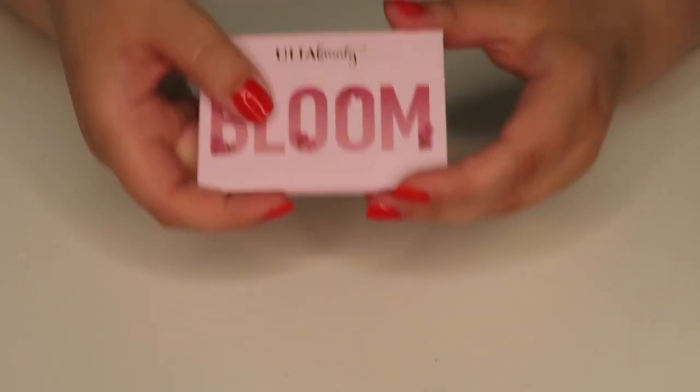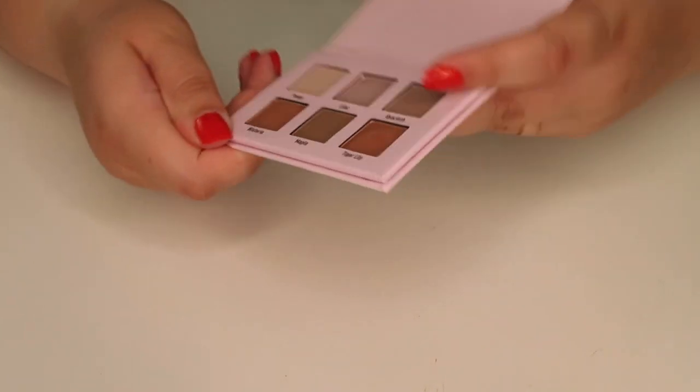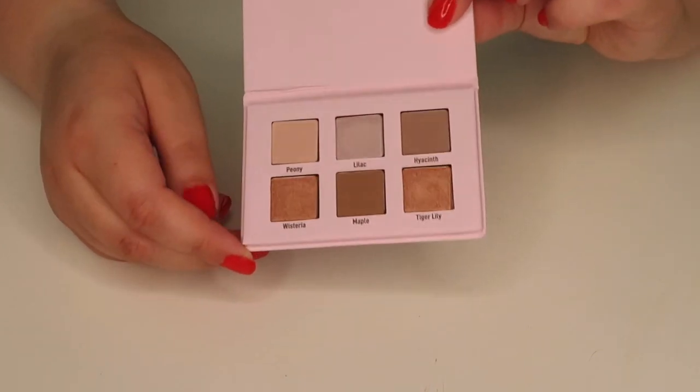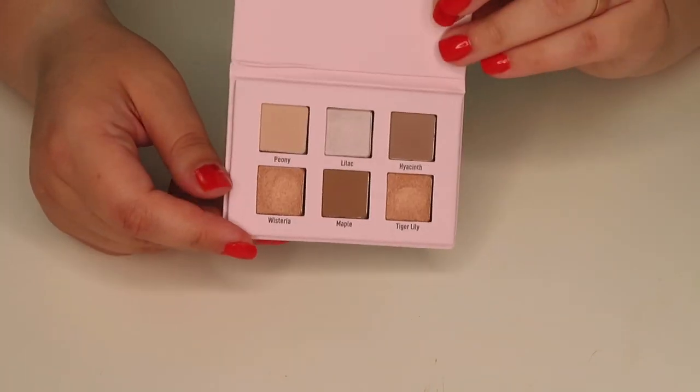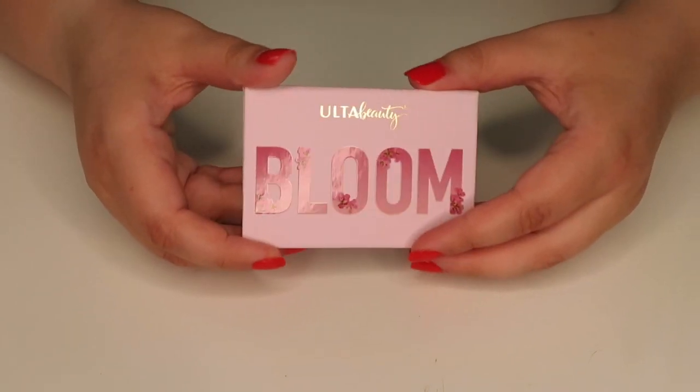I have a cute little tiny one here. This is from Ulta. This is their little Bloom eyeshadow palette. Look how cute this tiny thing is. I got this as a gift with purchase. It's just so tiny and cute, and I do like it, but I'm just not going to use it, so I'm going to pass it on to someone.